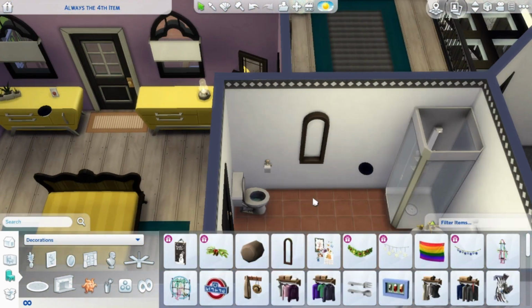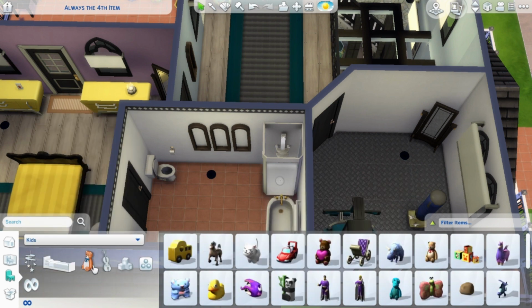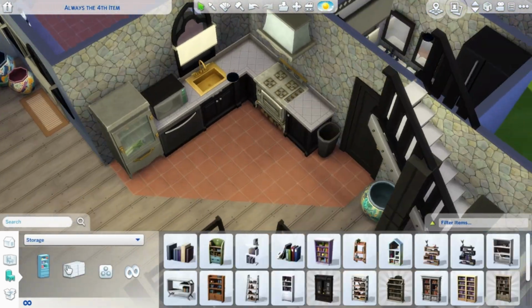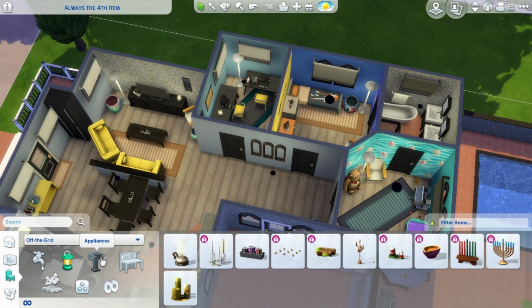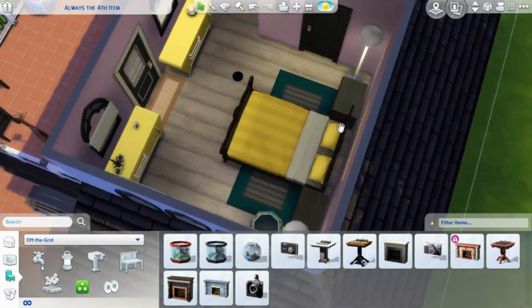Then I put some more clutter items down just to fill the space a little bit better, and I went through the other object categories. I put down a microwave and some books to fill the space. And then I was finished with the build.